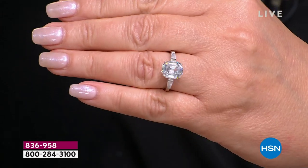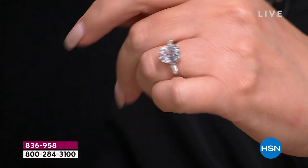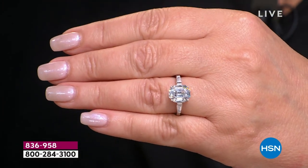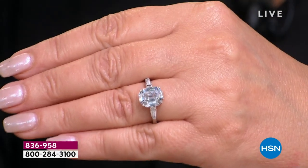It's eight-sided. It has the perfect cleavage, the perfect cut. Look at it from all angles. Anyway, it's so beautiful. Brand new heirloom stone. You can only get that cut here at HSN. We'll talk more about that, so please be on the lookout there.